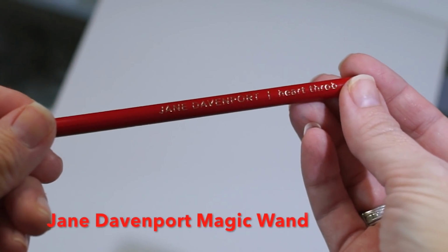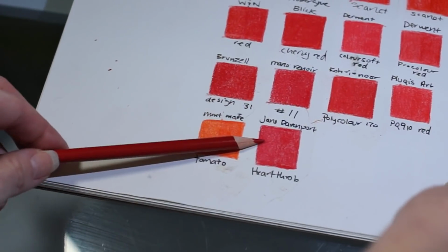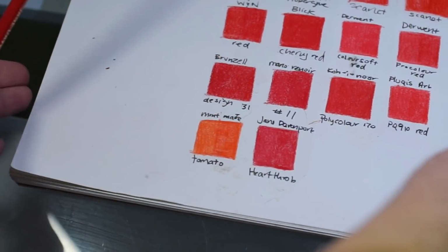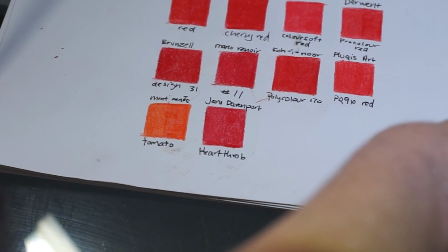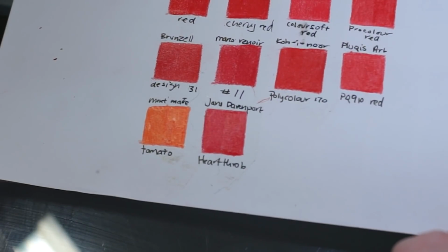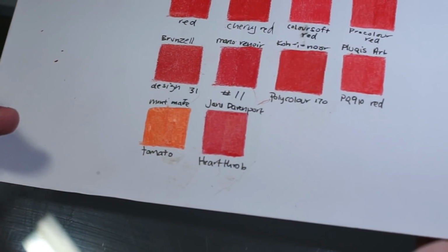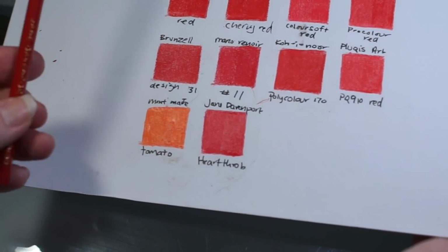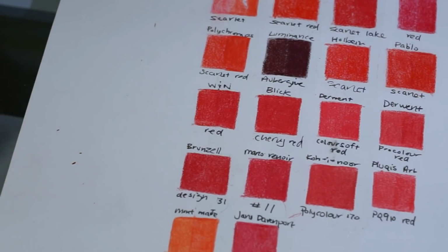So the Jane Davenport Magic Wand, I basically put that in a category all its own because it's in a sort of specialty set of colored pencils. But you can see there's a little bit of a shift, but it's not that much. And they don't have lightfast ratings. As some of you may know, Jane Davenport has many mixed media art supplies, and they're all built to work with each other, as she does herself with her work. So good on Jane.